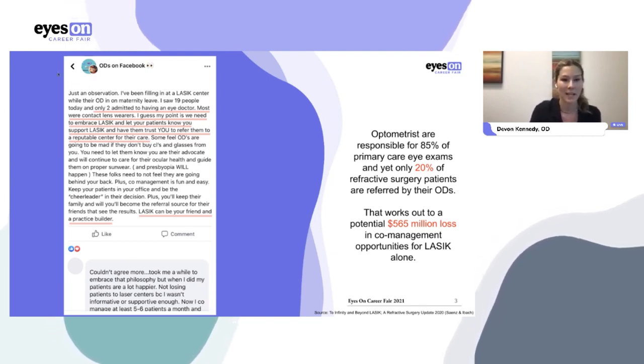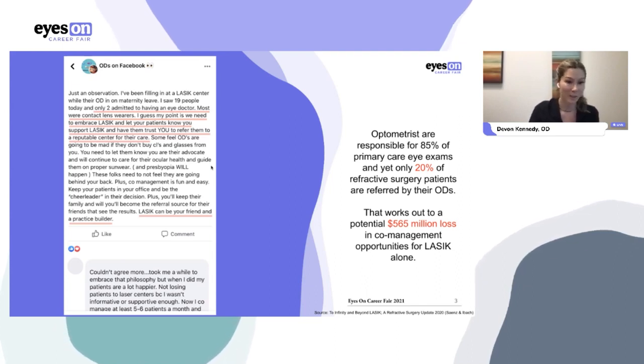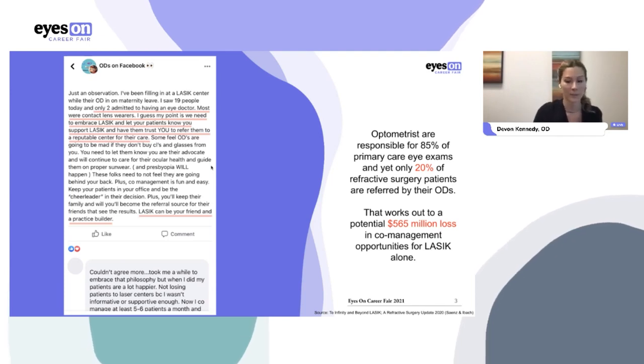You can see, I did a screen grab from ODs on Facebook where this optometrist is talking about that and the psychology of the patient, where they almost feel like they're going behind our backs, or we're not going to be a cheerleader in their decision to move forward with surgery.